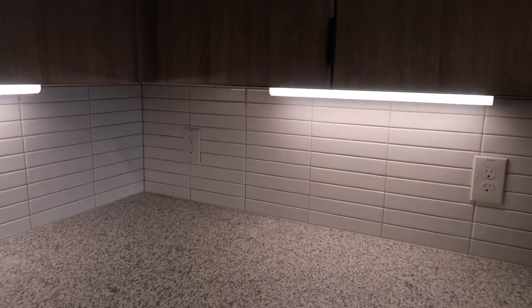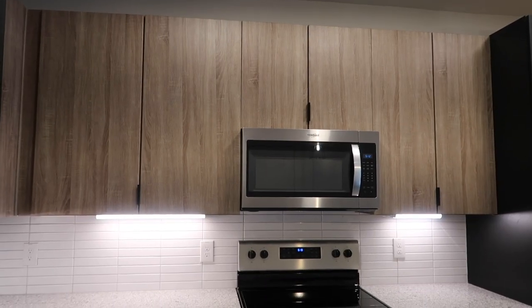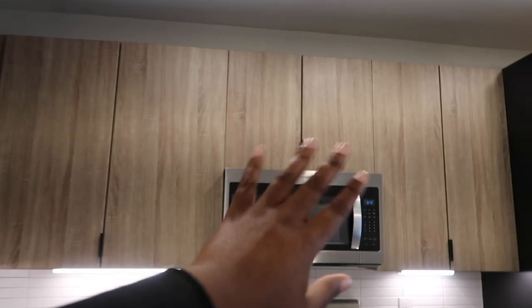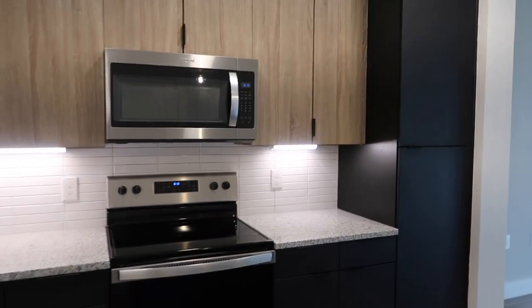Moving on, we have just a little bit of countertop space and we have a white backsplash. Getting into the treatments for the kitchen, it is a two-tone kitchen with, I don't know if this is considered blonde wood, but a light ashier color on the main cabinets here, and then below I have matte black, and in this corner and this corner I have matte black as well.